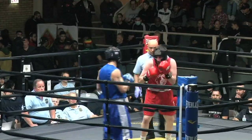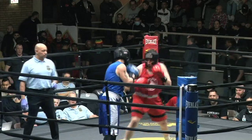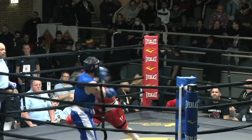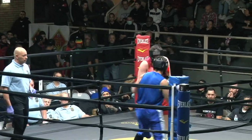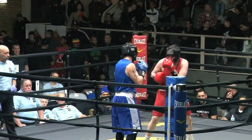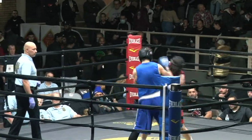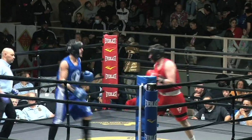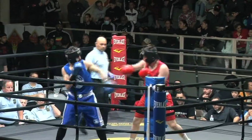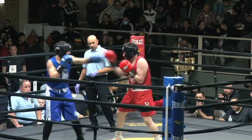Just on the action. Things start to heat up a little bit. Hernanadez, the southpaw, starting to walk Samirah down a little bit. Samirah looks like he's taking a little bit of a breather here.